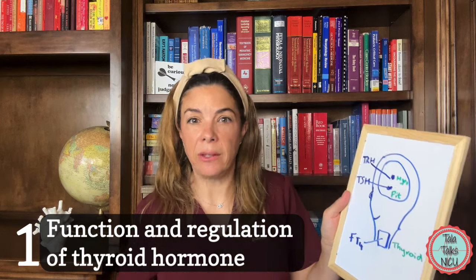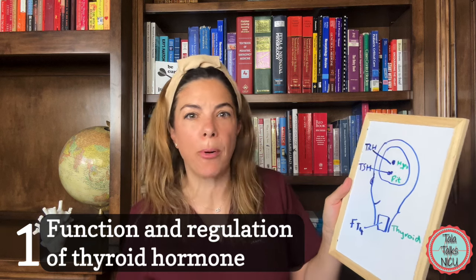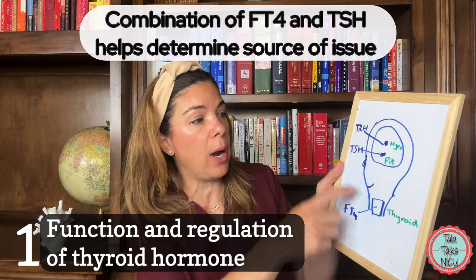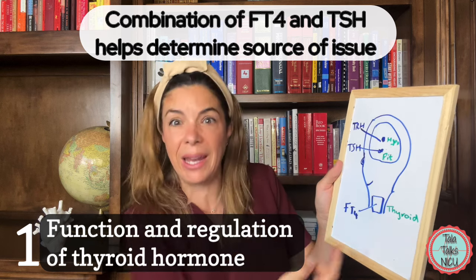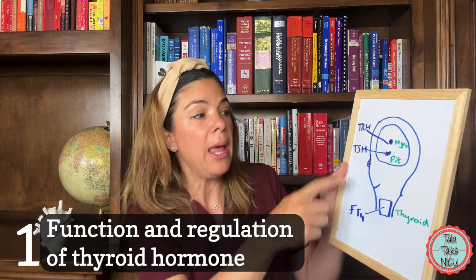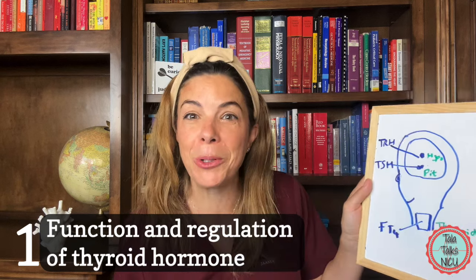If a baby does have hypothyroidism, then generally we can kind of figure out where the problem is based on the TSH and the free T4 levels. If the free T4 is really low and the TSH is really high, then the problem is probably in the thyroid gland. If the TSH is super low and the free T4 is really low, then maybe it's a problem in the pituitary. Make sure you understand this.